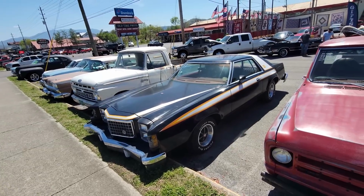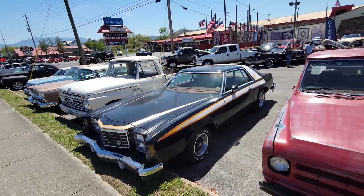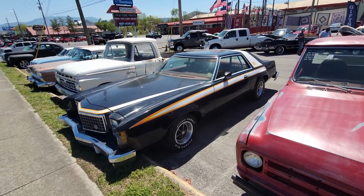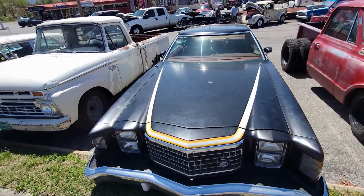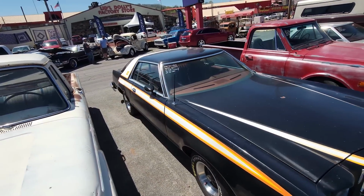Wow, I haven't seen one of these in a long time. But this is a Ford LTD2. It has like the stripe kit. It's got its original paint, of course. It is original, so it could be a little fixer-upper, but yeah, it's a 1978, year I was born.